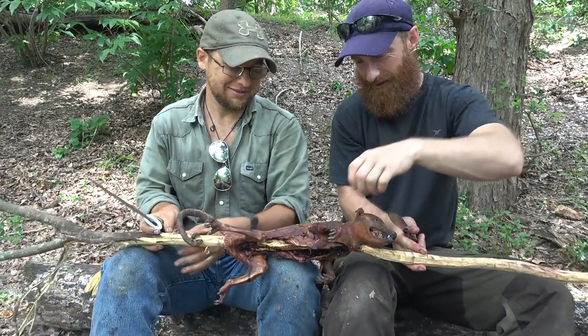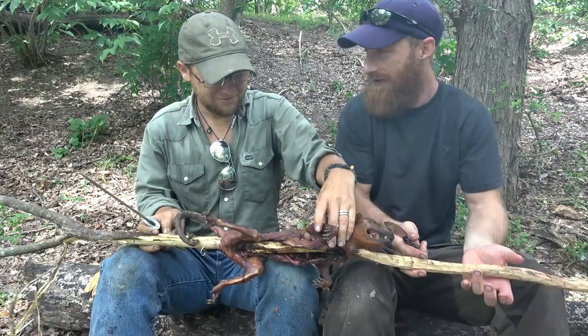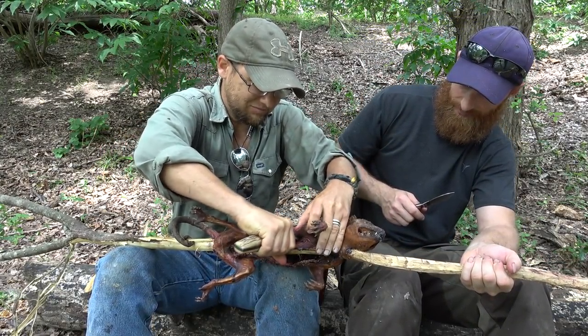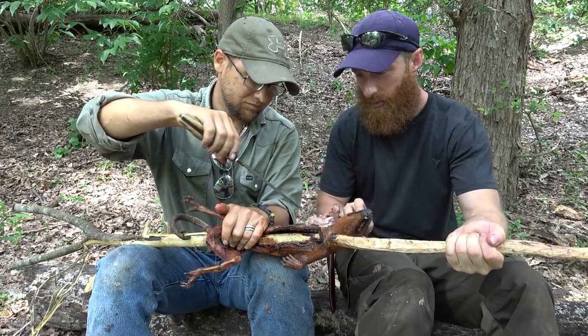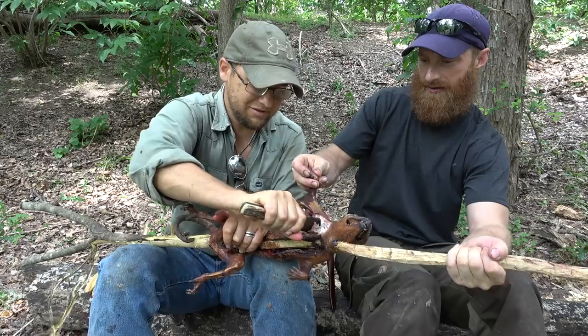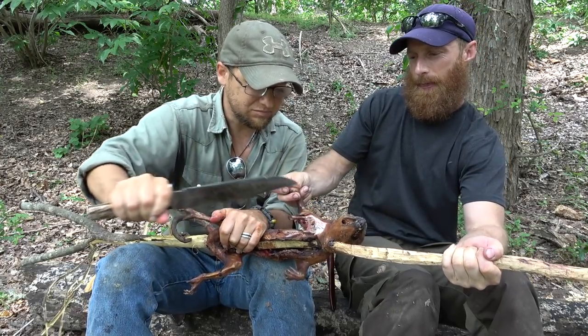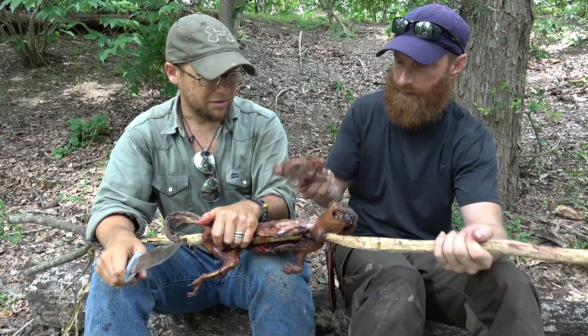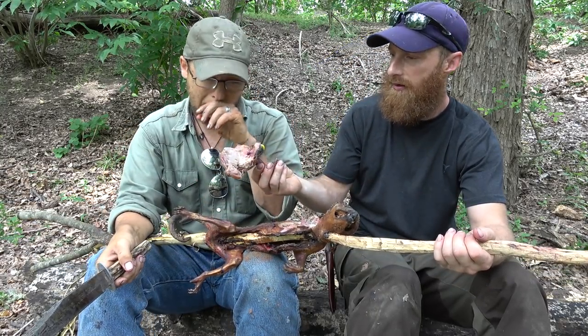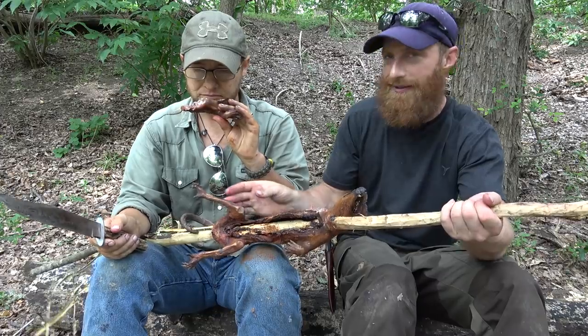You got a bigger knife? Oh, that meat smells good though. You smell that meat? A little bit. Are we worried about parasites in this meat? Shouldn't be. Marsupials are the only ones in North America. Not many parasites can take on opossums. Not internally. There you go. You did all the work.